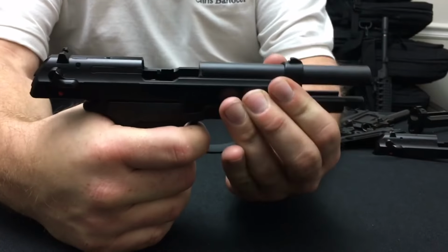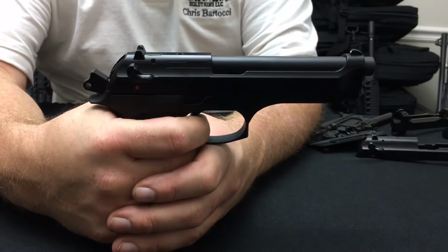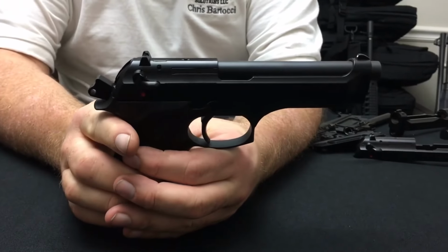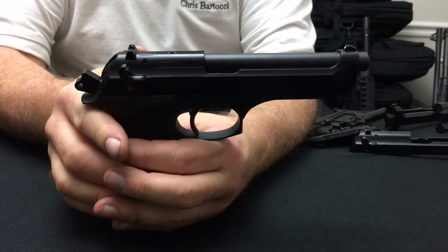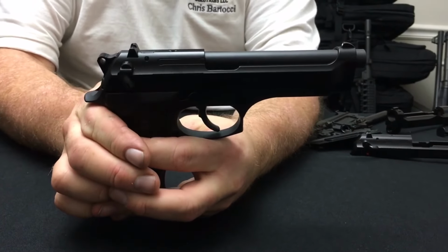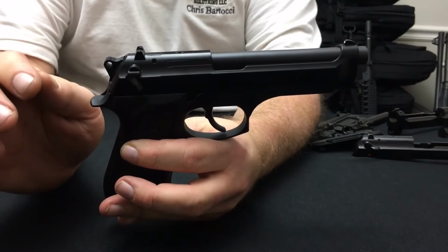Then when it fires, the slide comes back, forward, and now every subsequent shot is going to be single action, a short trigger pull. Now, for instance, we want to put a safety on. We have a manual safety that we can actually push down that will decock the pistol. And that does it very safely, and we're going to go over why.